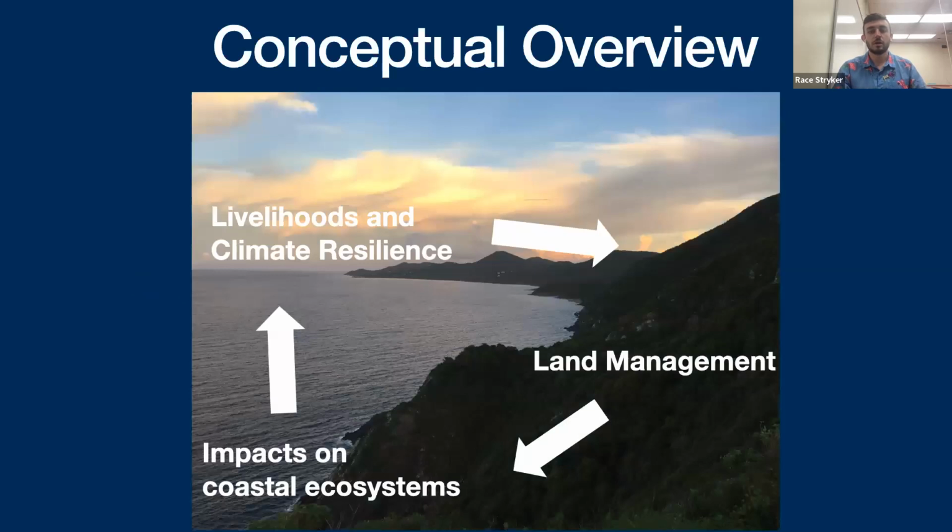So getting into the background of this project here, I'm going to start with a conceptual overview, which is a cycle that I think drives a lot of what I'm going to be talking about, and is a cycle that we can make work positively or negatively. Land management decisions have downstream effects that impact our coastal ecosystems. To a large extent, the health of those coastal ecosystems impacts livelihoods of people in the Virgin Islands, either through fishing or tourism revenue. It also affects our climate resilience, with the health of mangroves and coral reefs acting as a buffer for wave action during hurricanes and increasing the biodiversity of our surrounding waters. If our land management activities negatively impact those ecosystems, it has a negative impact on livelihoods and climate resilience. And if we are doing positive things on land, we can have that cycle be a positive feedback loop.